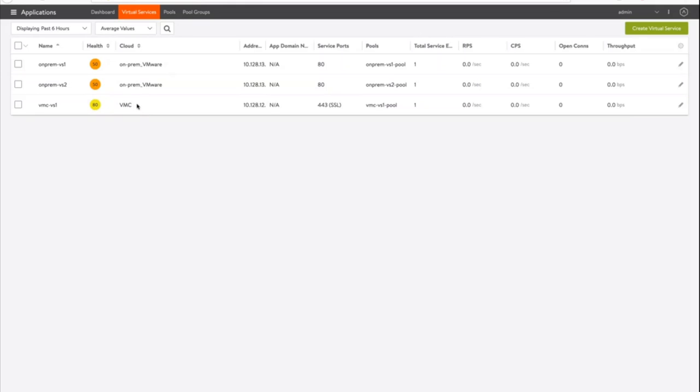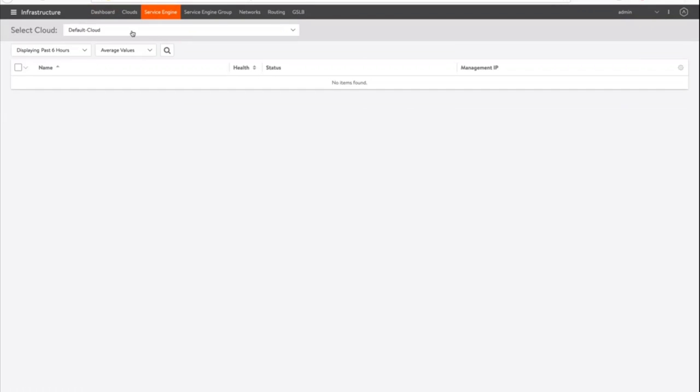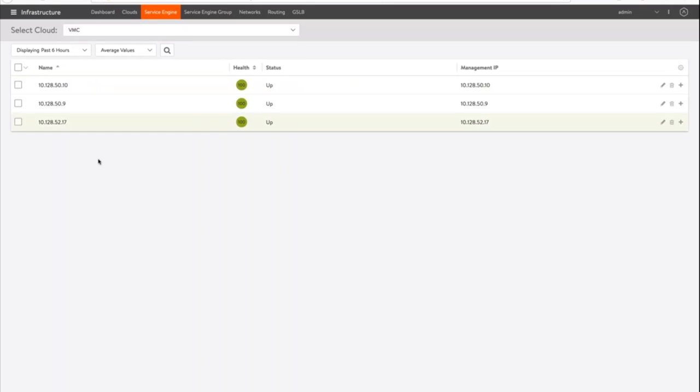So when I create applications, I pick and choose the environment I want to run it in. I'm going to focus on VMC specifically. As I go through the UI, I'm going to focus on that deployment. I'm going to go through our infrastructure, so service engines. I'm looking at the service engines I have, and as I go through clouds, I can see my on-prem VMware or VMC. I click on VMC. I have 3 service engines running in VMC.